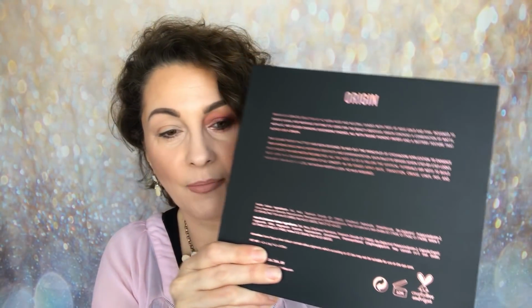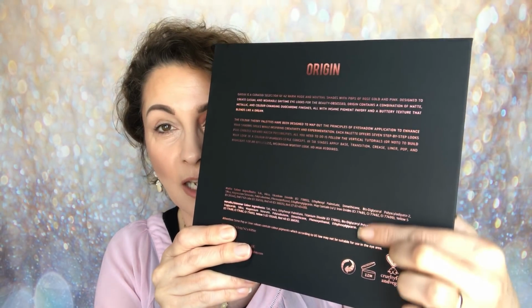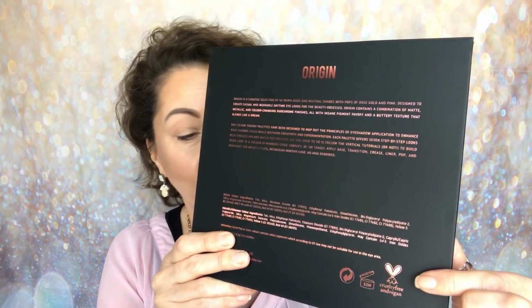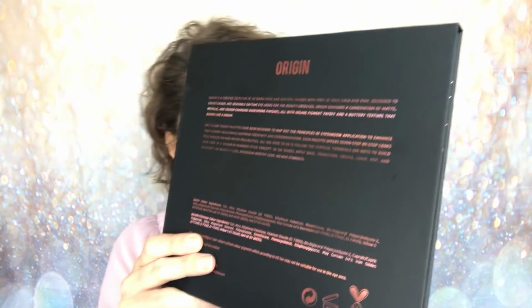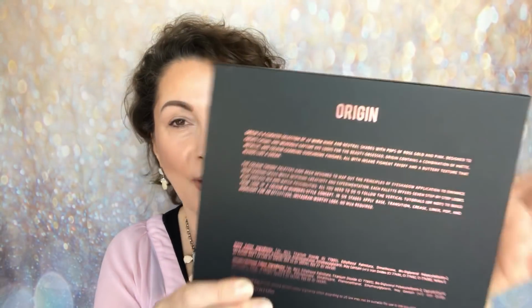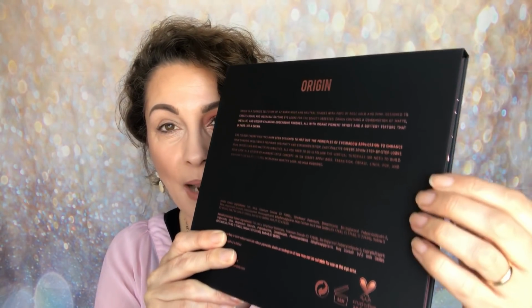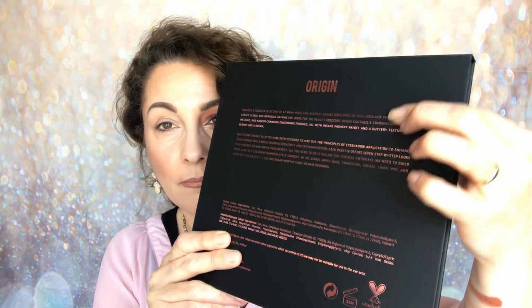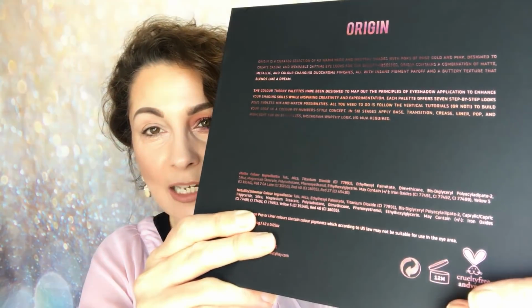Now the outer packaging that I just shared with you, that information is all transferred onto the back of the actual palette, but this time it's rose gold. So it was rose gold and very metallic on the outer packaging with black writing. This time it's black matte packaging with the rose gold writing, and you can see there everything is easy to read, which I really like. I don't have to get my glasses or my magnifying glass out, which I really love.